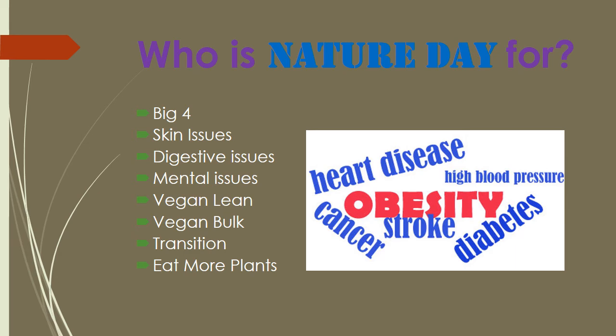Maybe you have skin issues such as eczema, psoriasis, pimples, and acne, and you're looking for a holistic approach. It's easy. Eat more plants. Maybe you have digestive issues such as Crohn's disease, IBS, or maybe constipation, and you're looking for a natural, holistic approach to becoming healthy. It's easy. Eat more plants. Maybe you have mental issues such as depression, anger, bipolar. Maybe you don't think as clearly as you once did. Well, it's easy. Eat more plants.